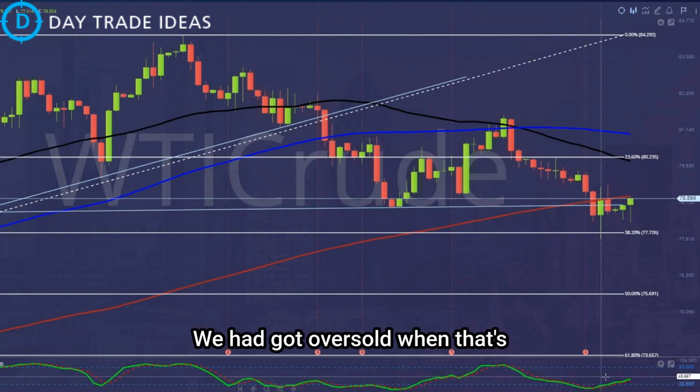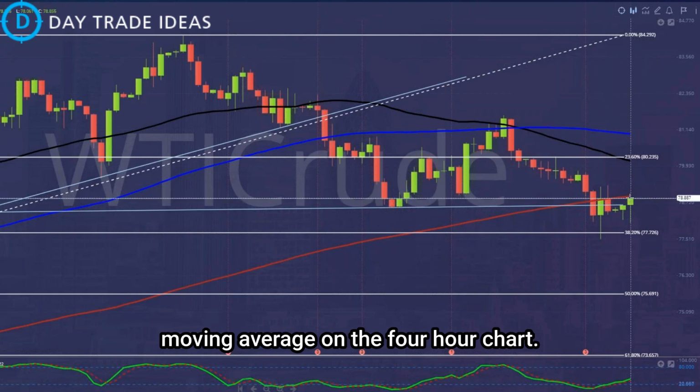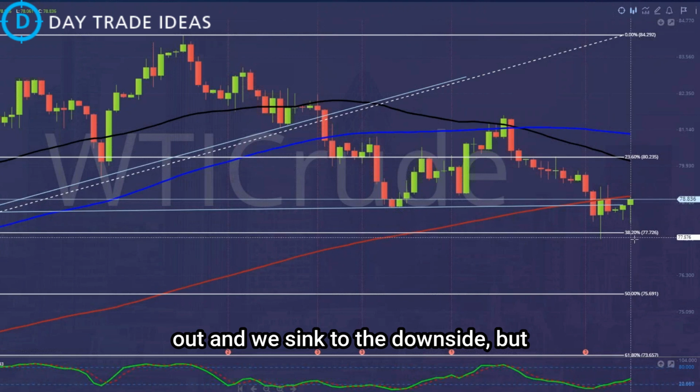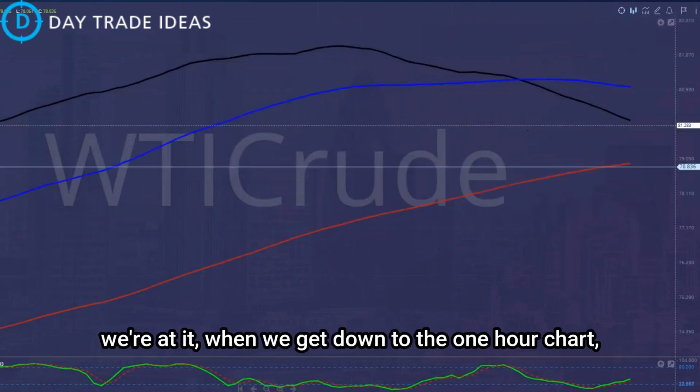We had got oversold. That's no longer the case. The 200 period moving average on the 4-hour chart, I'm hoping will act as resistance, because I'm actually short oil now as I speak to you. So I'm hoping that this pattern plays out and we sink to the downside, but we're certainly having a decent bounce. Might as well have a look at the 1-hour chart while we're at it.